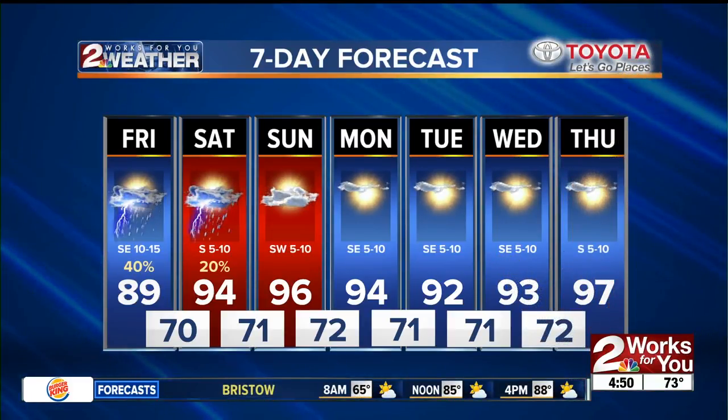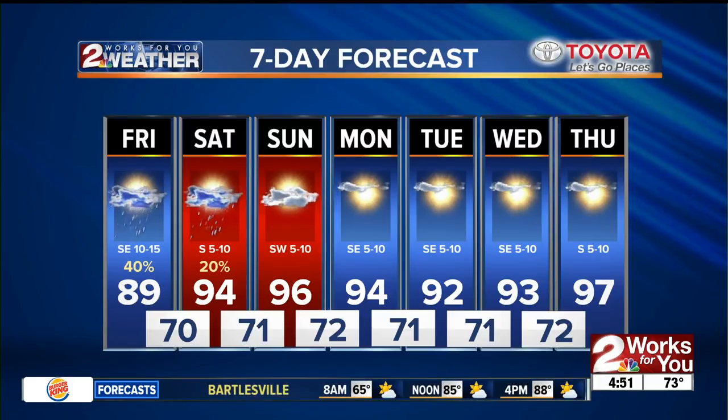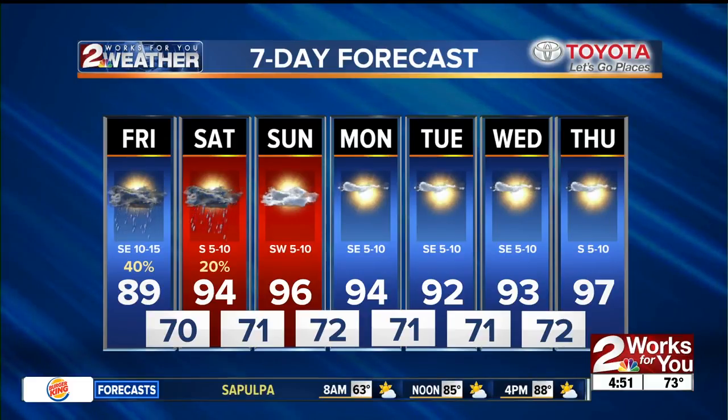So tomorrow, that 20% chance is mainly in the morning. Then the rest of your Memorial Day weekend looks great. We're going to see temperatures in the mid-90s. So it's getting a little hotter from what we first forecasted. Mid-90s for the highs, mostly sunny skies, and then those overnight lows in the low 70s.